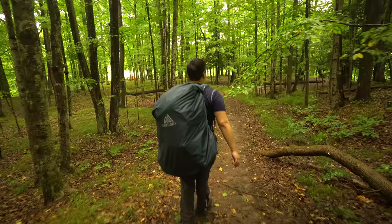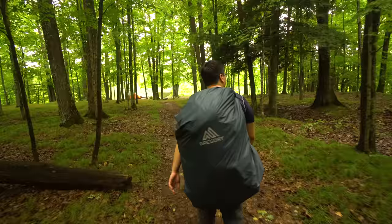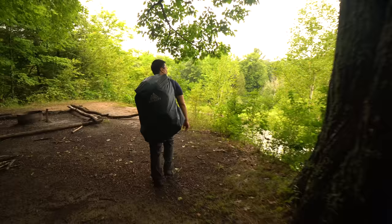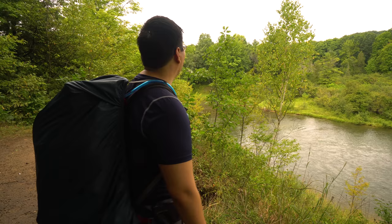I don't know. It's always frustrating seeing litter left behind by other people, especially when it's so much that we can't hike it out ourselves. But nonetheless, we were feeling pretty happy as we hiked into our campsite for the night. Is this a great view or what? This is a good campsite.